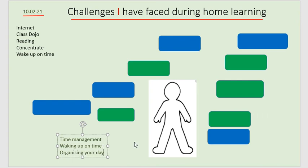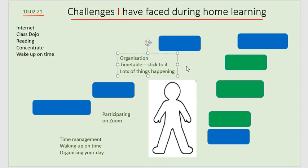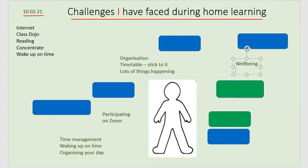Okay, they may have been things that you found tricky. You might have found taking part or participating on Zoom tricky. You might have found it a challenge to organise your day. Okay, you found it challenging to have a timetable and stick to it. There might have been lots of things happening in your house, around you, that's made it really hard to organise yourself. You might have found your well-being during lockdown hard to manage.